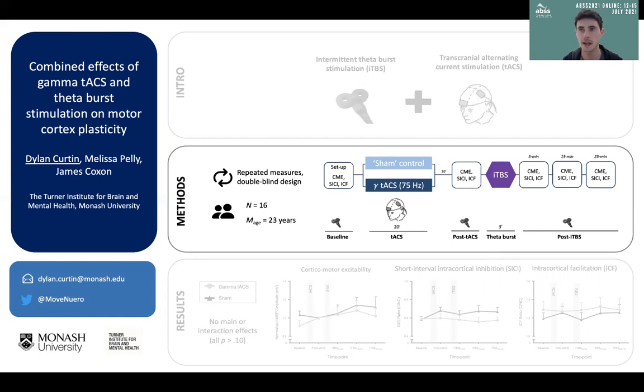And to quantify these effects, we used 3 TMS measures of excitation and inhibition. And they were corticomotor excitability, short interval intracortical inhibition, SICI, and intracortical facilitation, ICF. And each of these 3 measures were collected at baseline, again after tACS, and then again after theta burst.